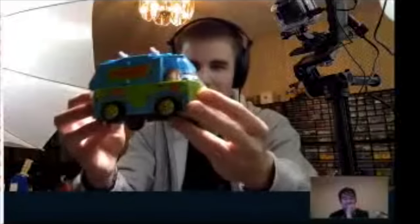So, since there are no sounds of delectable Lego pieces, I'm assuming that the set is finished. It is indeed. Let us take a look at the Mystery Machine. All right, so here we've got the finished Mystery Machine. Oh, that's so cool. Definitely, I think, captures the look from the classic TV show, which is one of the things that I loved that they were doing when I first saw these sets.